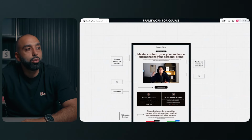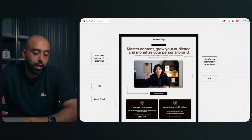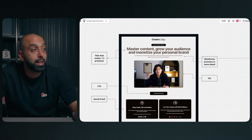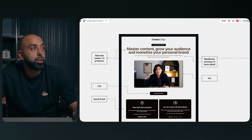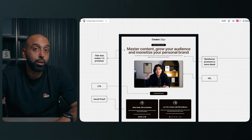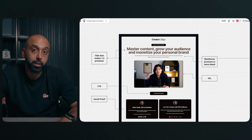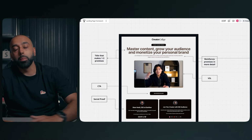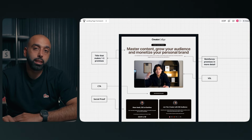So we're going to be walking through the exact framework, the exact landing page that you need to have. So what are you looking at here firstly? This is a page of Creator College, a business of mine, which I have co-founded. Essentially, this is a live landing page that exists right now that we are running and generating hundreds and thousands of dollars per month doing so. And it's not the only one. I'm going to show you a bunch of others, and ultimately, it's the same formula and it works every single time.